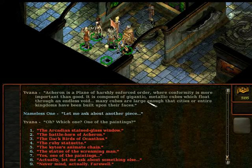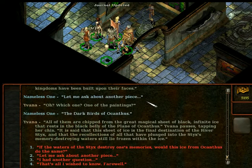Okay, Dark Birds of Ocanthus. Updated my journal. Yeah, there's something of interest. All of them are chipped from the great magical sheet of black infinite ice that rests in the black belly of the plane of Ocanthus.